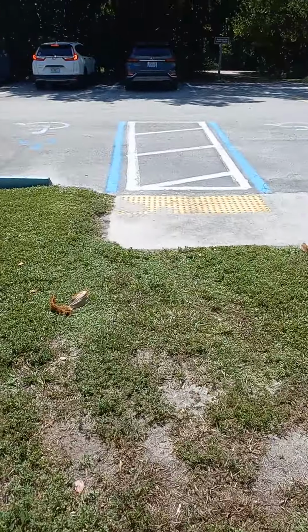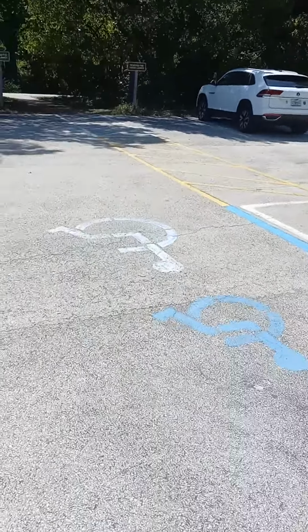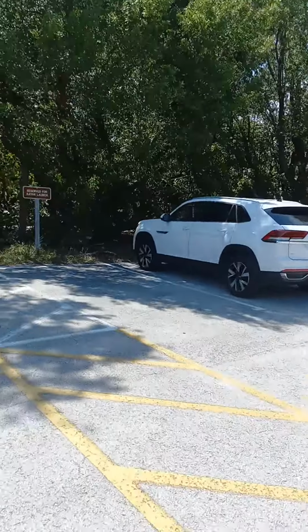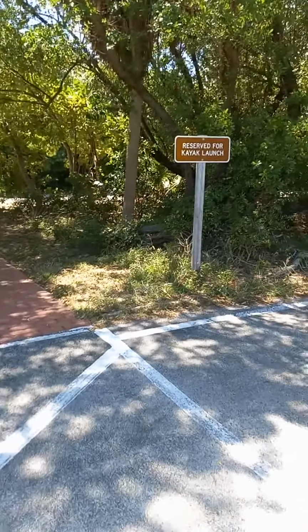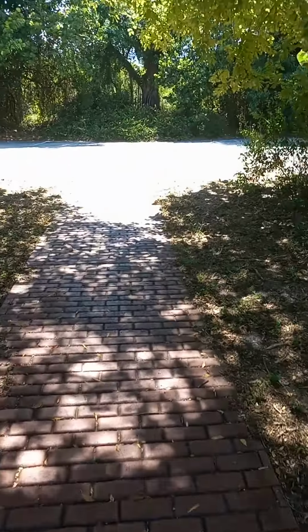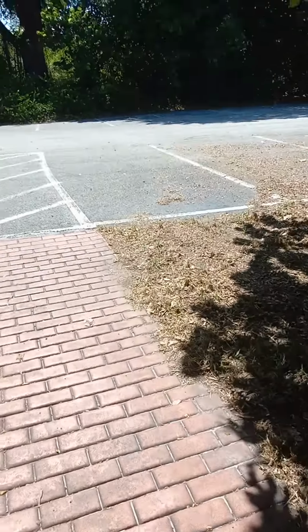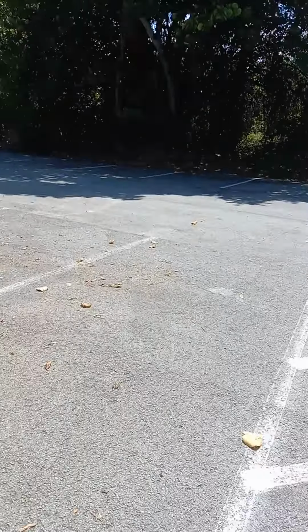Take care. Are you gonna go by? I guess I'm gonna go by. I guess they're waiting on me. Let me go. Oh, this is for kayaking. I thought it was paddle boats, but it's paddle boards. I need to find a way out of here because I don't know my way out of here. This is another parking area. So I gotta go further this way to go up and go out.